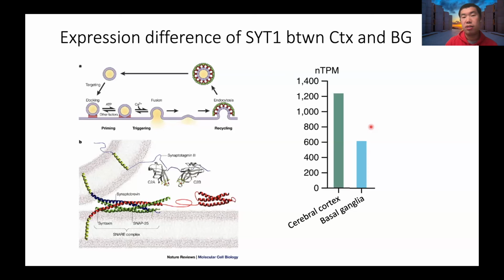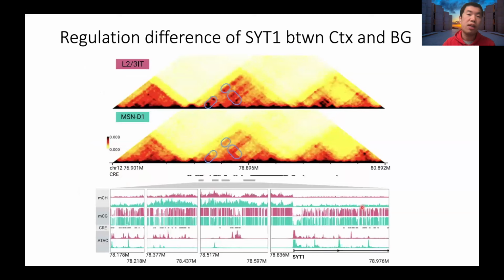For example, this SYT1 gene encodes the protein called synaptotagmin, which is a master switch for the release of neurotransmitter in the brain. But there's a huge difference between the expression level of this SYT1 gene in cortex or basal ganglia. And the reason, we can now understand with our data. This is an example you can see here. At this point, basically, is the promoter of this gene.